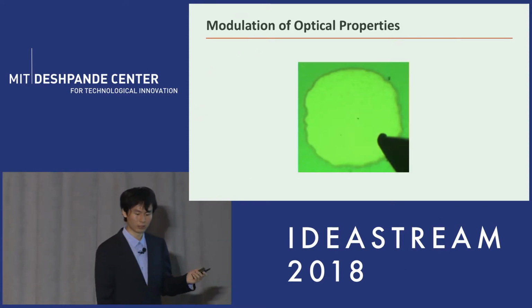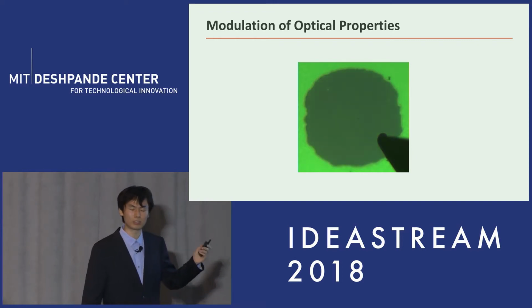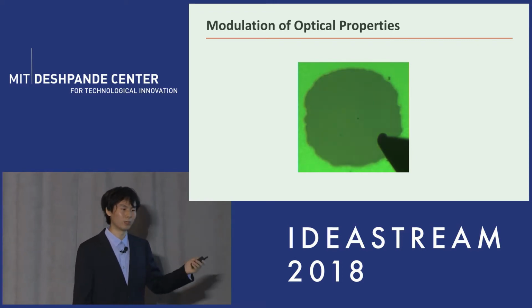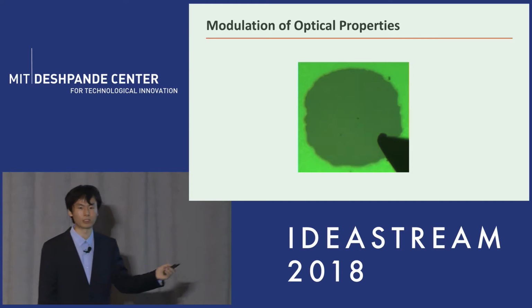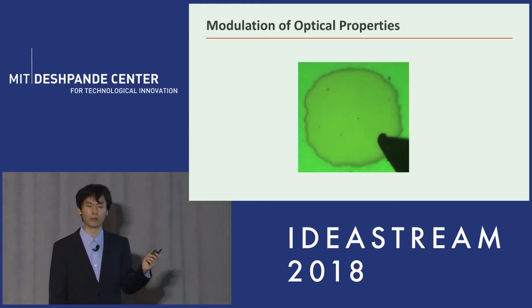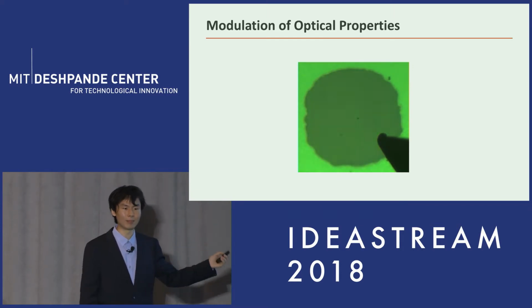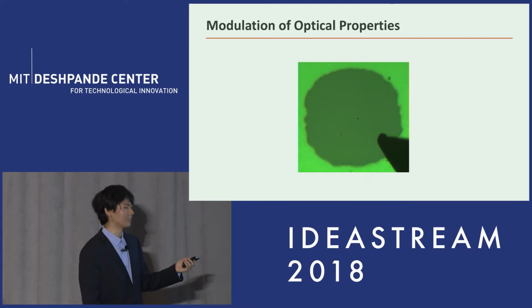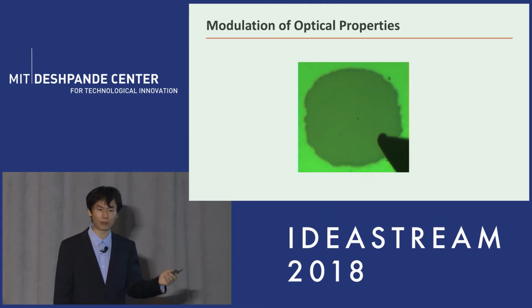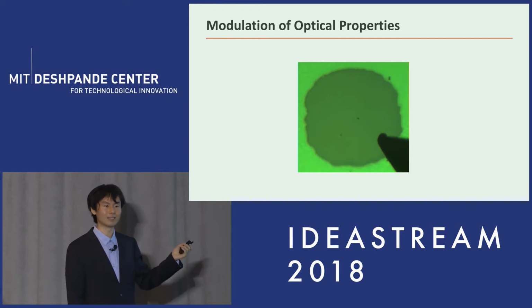So here, let's show a demonstration of a blinking pixel. So with very simple material and structure, by just applying a small voltage, you can change its color reversibly. And the color goes one way or the other depending on the polarity of the voltage you apply. And there's no backlight, so it uses just the ambient light. And the good thing here is that when the power is off, the color remains unchanged, like that.